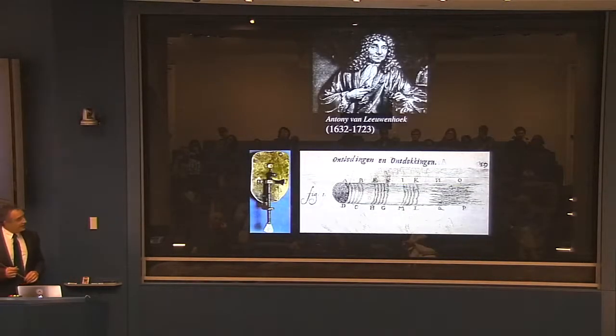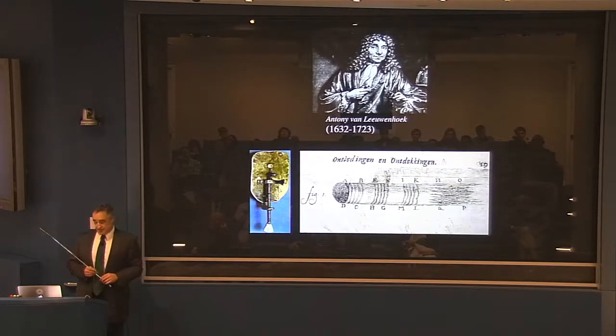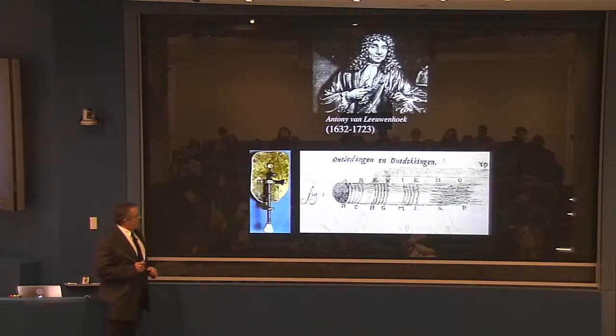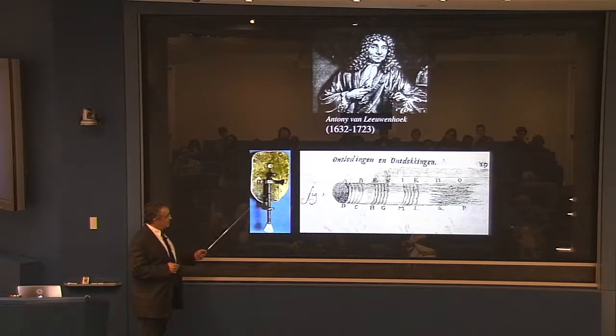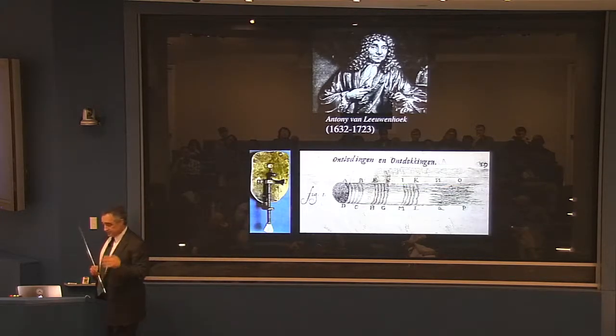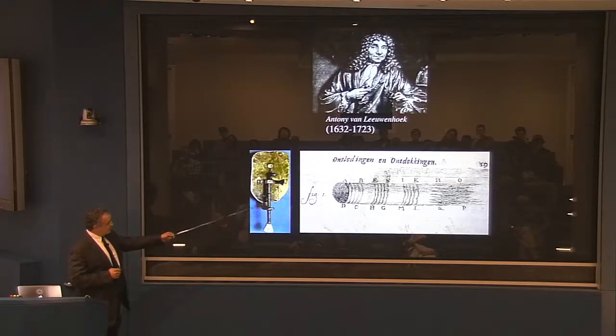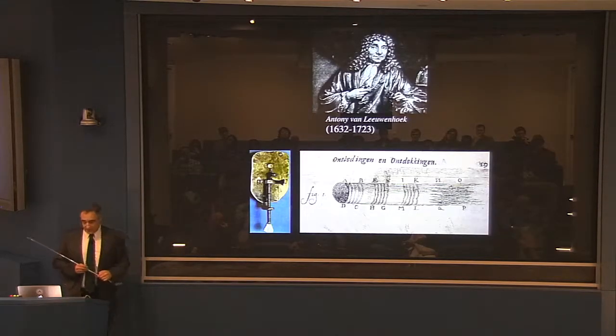So it's interesting, I think, to look back historically to where our understanding of excitation-contraction coupling comes from. And one of the first giants in the field is Antony van Leeuwenhoek, who was using this home-built microscope and drew these remarkable figures of striated muscle. And this is where the term striated muscle came from. And he shows the relationship of the membranes that I was telling you about.